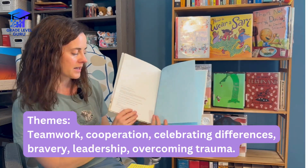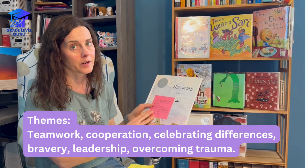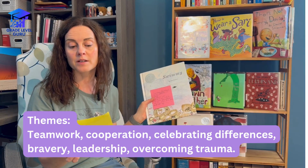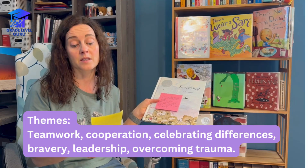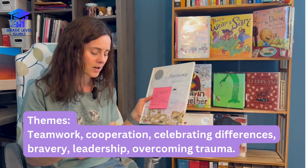And that is the end of Swimmy. So pretty freaking adorable book if you ask me. Again, about teamwork, cooperation, celebrating differences. Oh, Swimmy's the only black fish. All the other fish are red. So he's different from everybody. Bravery, leadership, overcoming loss and trauma.